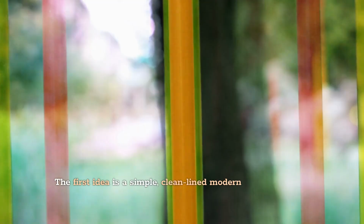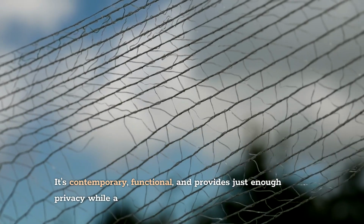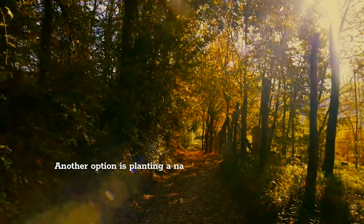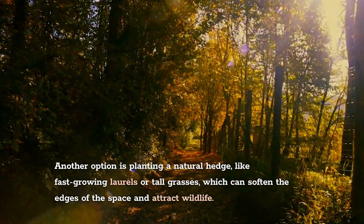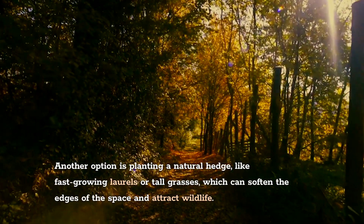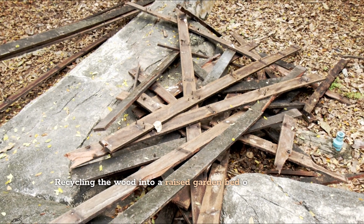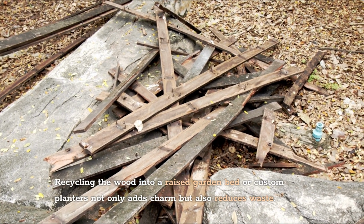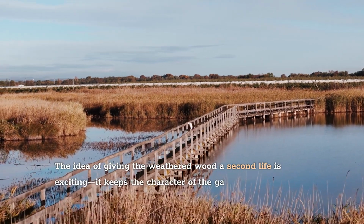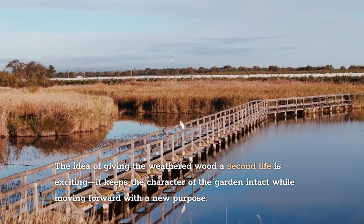The first idea is a simple, clean-lined modern fence with horizontal slats. It's contemporary, functional, and provides just enough privacy while allowing the garden to breathe. Another option is planting a natural hedge, like fast-growing laurels or tall grasses, which can soften the edges of the space and attract wildlife. But what about reusing the materials from the old fence? Recycling the wood into a raised garden bed or custom planters not only adds charm but also reduces waste. The idea of giving the weathered wood a second life is exciting. It keeps the character of the garden intact while moving forward with a new purpose.